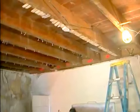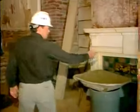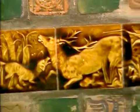And we have issues with structural beams that are splitting. In some cases, they're broken completely in half. So we're marking areas of concern that need to be addressed structurally before we can even consider moving the building. Still an old mantle in place with some of the old tile work.